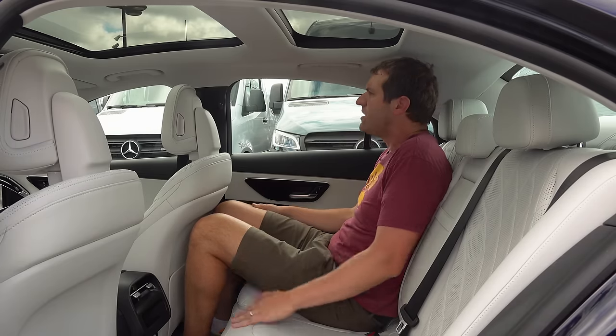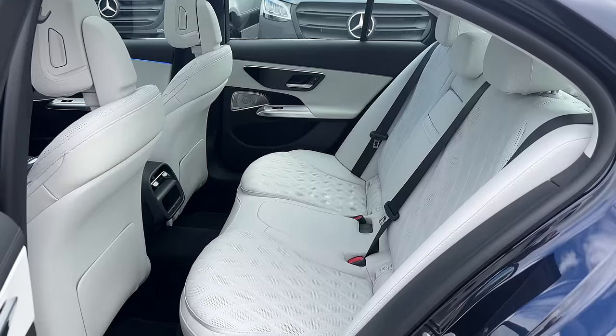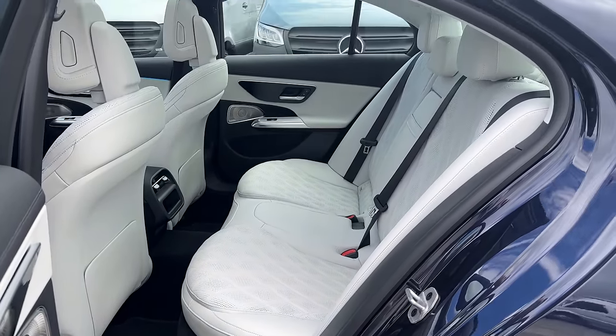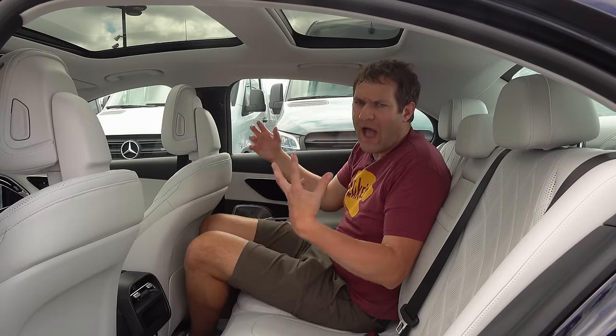I have enough legroom and knee room, I've got headroom, it's all fine back here, and as you might imagine, there's nothing really interesting or exciting to report. This is, after all, the backseat of a Mercedes-Benz E450. Now, there are a few items worth mentioning.